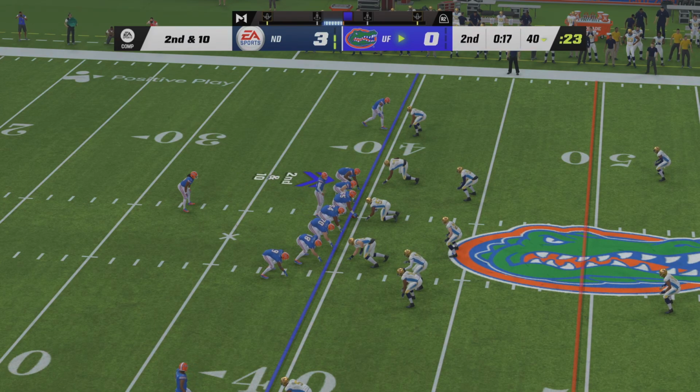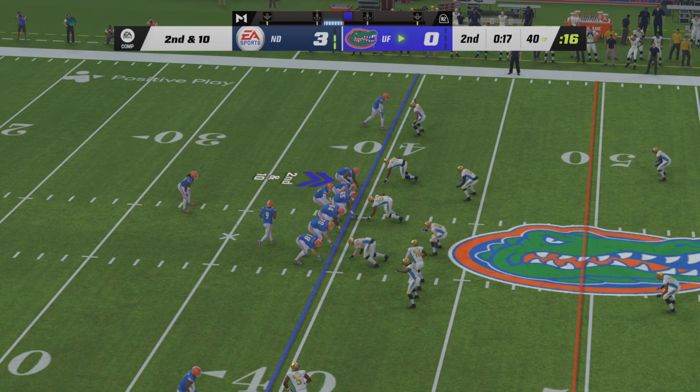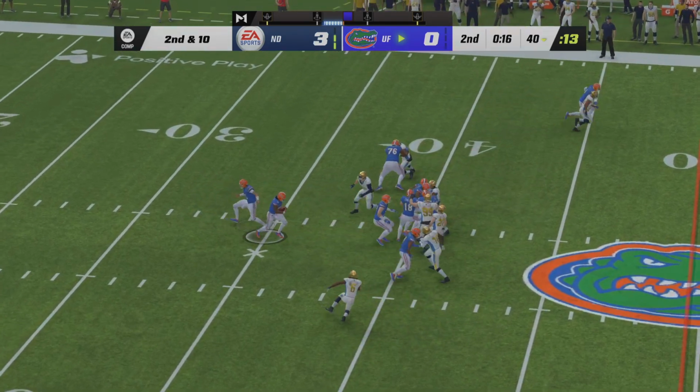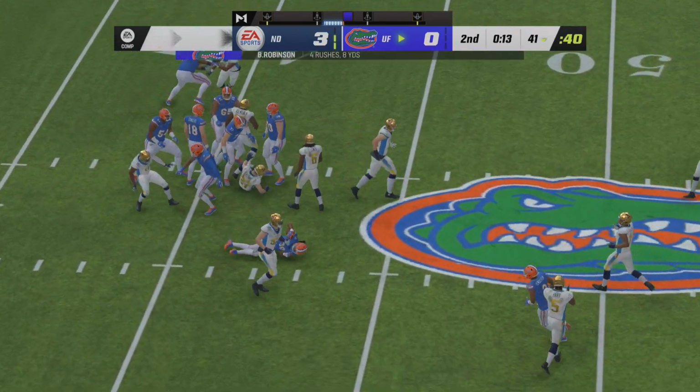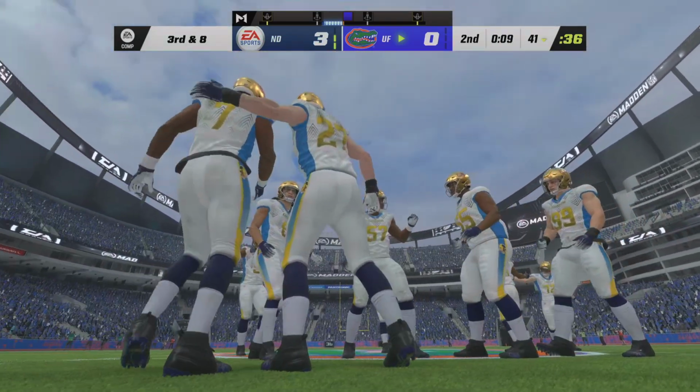After the incomplete pass, here now is 2nd and 10. Robinson up the middle. They do get a couple, but they'll be left staring at a 3rd and 8 coming up.